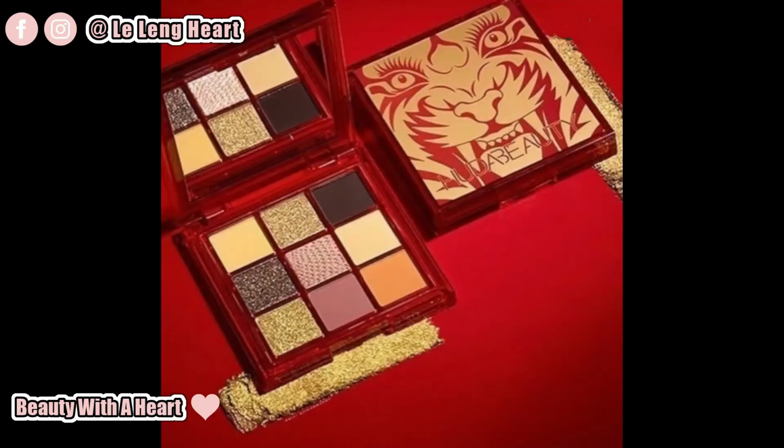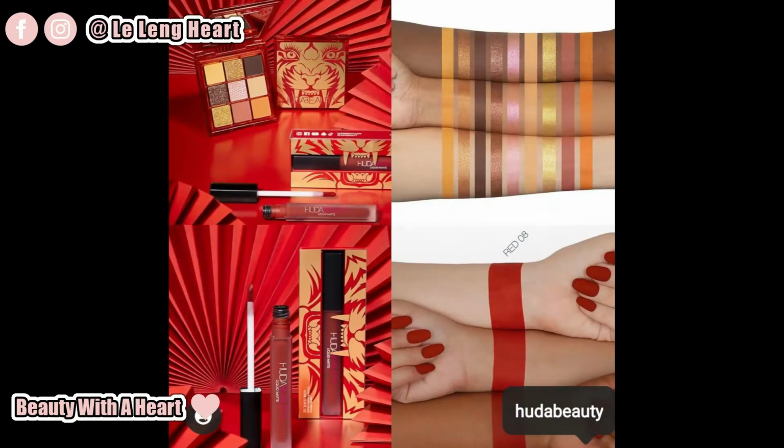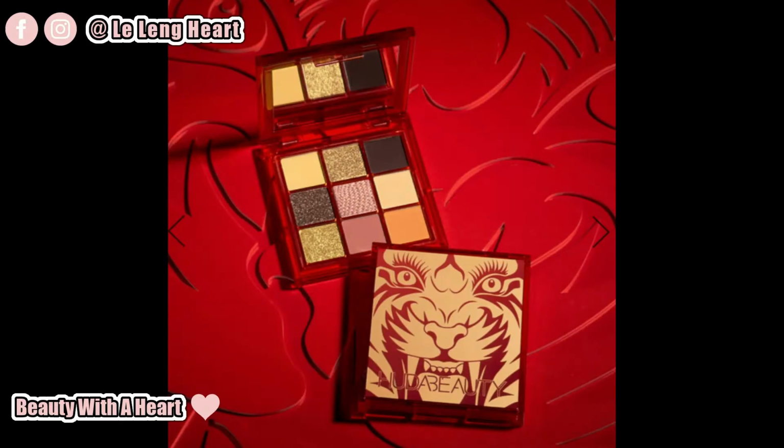I think this is the season. More and more makeup companies are coming up with the Lunar New Year collection. Finally, an eyeshadow palette that caught my eyes. Since around last December, there isn't much eyeshadow palette that caught my eyes. Huda Beauty came up with this Lunar New Year 2022 Tiger Wild Obsession Eyeshadow Palette celebrating the Lunar New Year, and this is the limited edition.